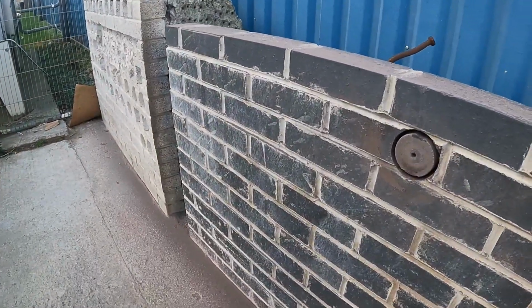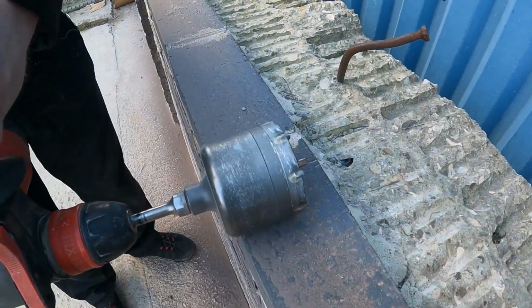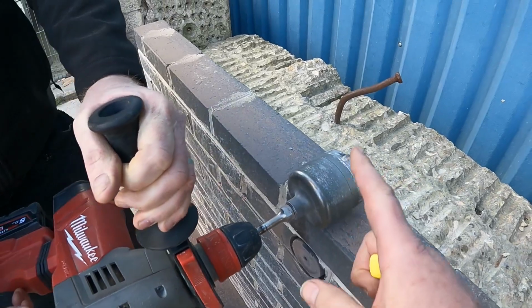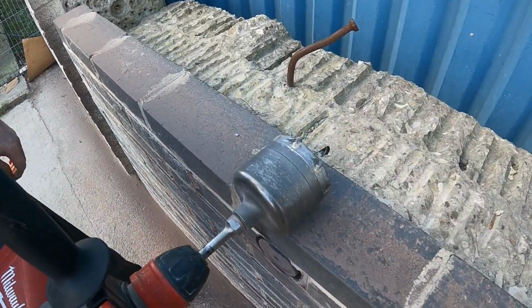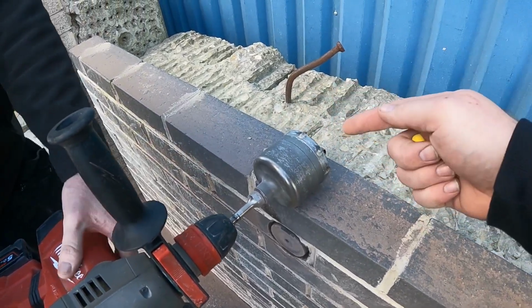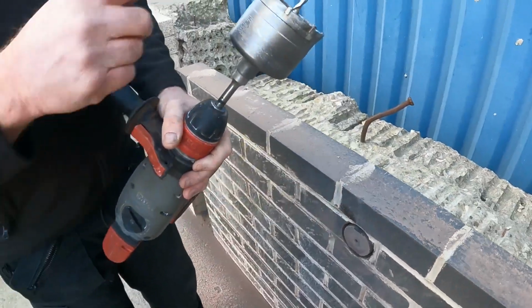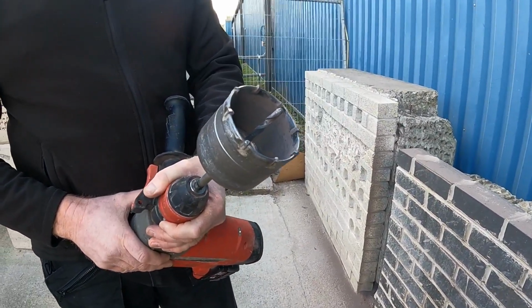There you go, that's virtually through. Just hold it up against there to see how far it's gone through. Yeah, so your gear will take all the way through, and that's gone through on hammer, as opposed to what we always used to do, which is put it through on just the drill. So what's been done to that to be able to use it on hammer like that? The hammer grade tungsten carbide tip that are designed to be used on hammer action.